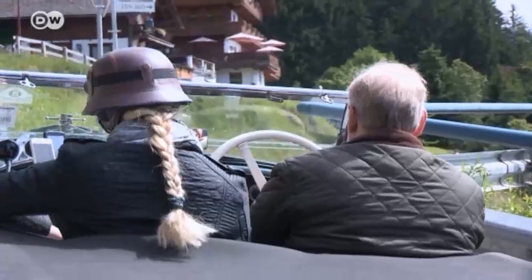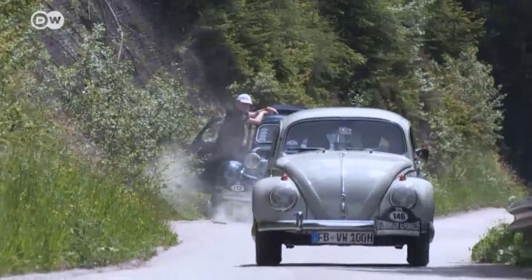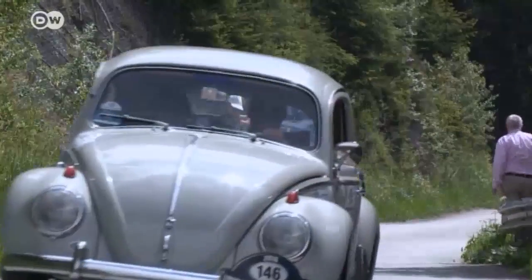Many of the contestants suffer similar problems. Cars are constantly having to stop. This time, it's the 1938 BMW with the 50 horsepower.